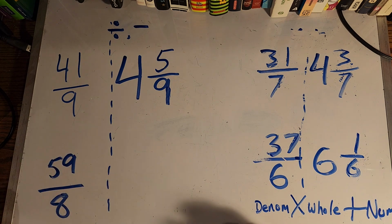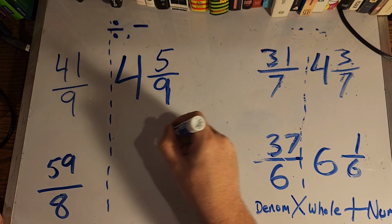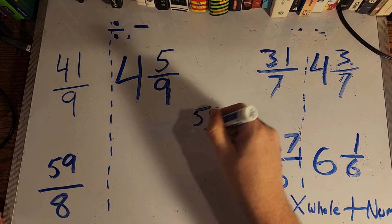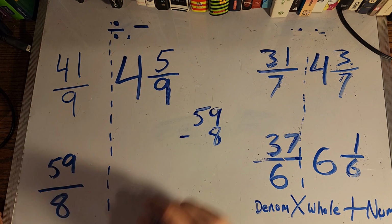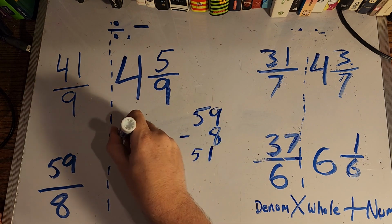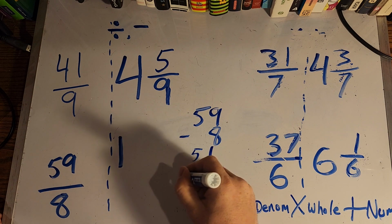It takes more steps, but it works. Essentially what happens is you take 59, to use this question, and subtract 8, and I've got 51. One whole group. I've taken one group of 8 out of there. And then I'm going to subtract 8 again.